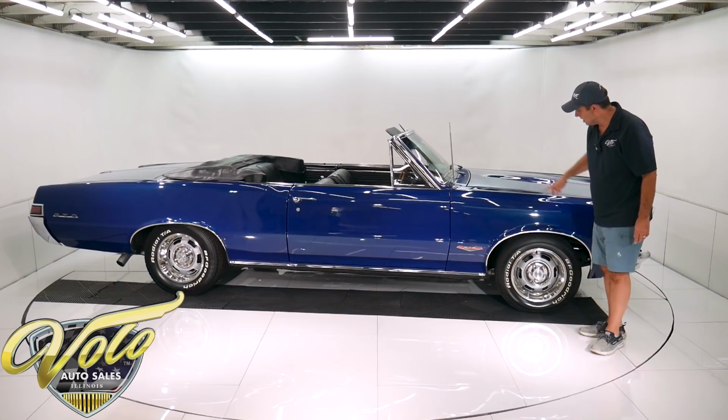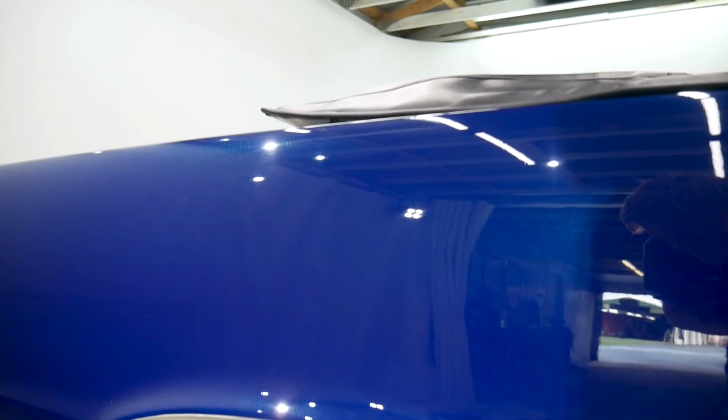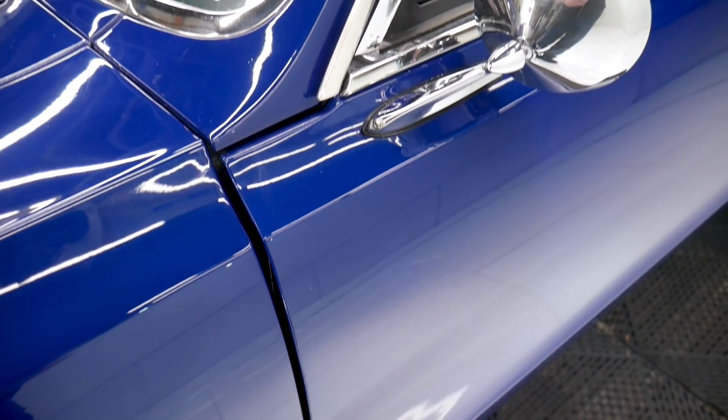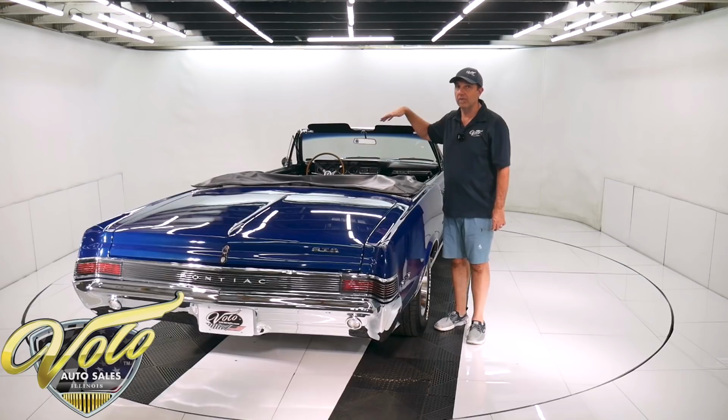These are brand new, or new when he restored the car, Rallye 1 wheels. They're 15 inch, probably 15 by 8, all new trim with BFGoodrich tires. New windshield. The frame's real nice. All this trim up here is polished. New emblems. It's a white convertible top. It's a power top. It's crisp white. I don't think he put it down. I think we put it down for the first time. But it's a bright white top.